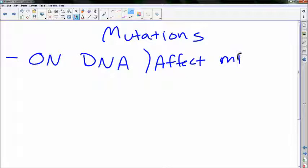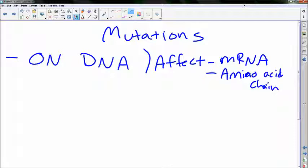Okay? So they will affect the messenger RNA and the amino acid chain. But that's only because those things are based on the DNA. But it's the amino acid chain, the protein, that we really want to look at, okay? Because that's what is important inside your body, the type of protein that's made. So if we get a different type of protein that's made, that could cause problems.